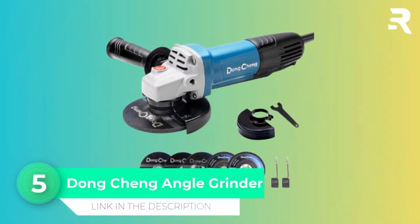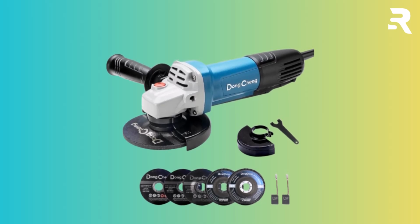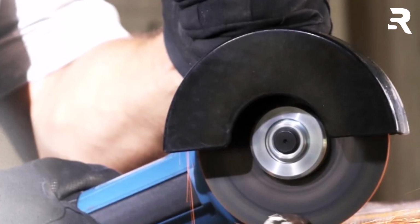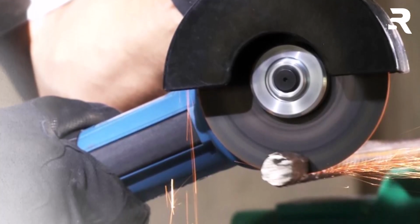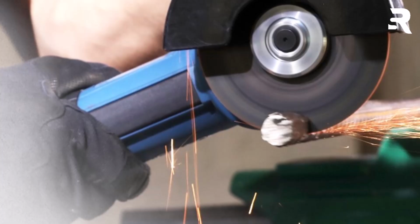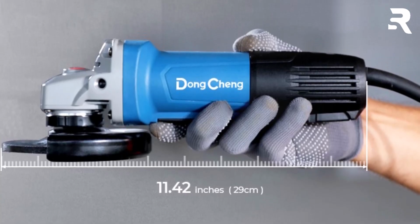Dongchang Angle Grinder. The Dongchang angle grinder offers an excellent blend of power, safety, and ergonomics, making it a worthy choice for welders and DIY enthusiasts alike. Powered by a robust 6.7 amp, 800 watt copper motor, this angle grinder reaches a high-speed output of up to 11,800 RPM, providing ample power for cutting, grinding, sanding, and polishing applications.